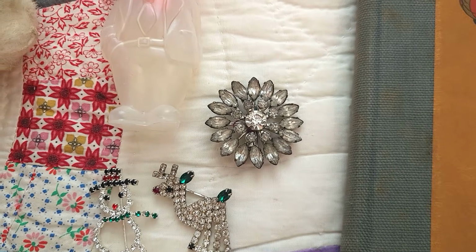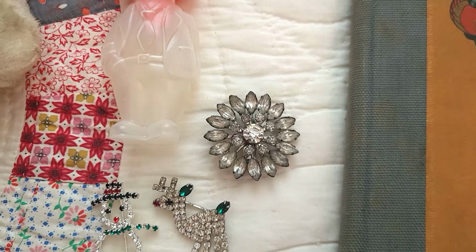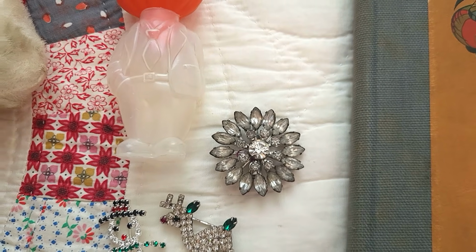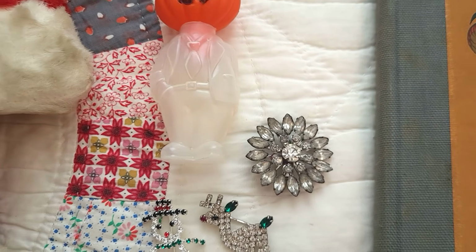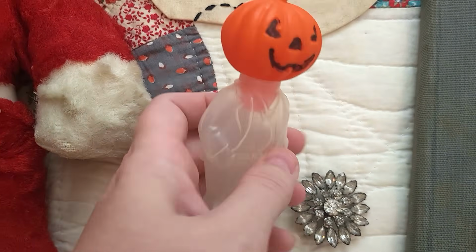There was a mannequin that was covered with brooches, and that was the one that I decided to go with. I don't know. I liked the stones in that one. Some of the other ones had some dead stones, and one was missing a rhinestone, so that was the only one I decided to pick up. And then I got Mr. Pumpkin Man candy container.